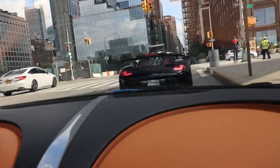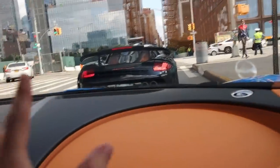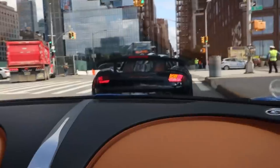This thing in traffic looks unreal. The back end of a Gemballa Mirage GT with that fixed wing, the four exhaust tips, and of course the roof scoop, and the interior of the Chiron's not bad at all. And of course, the New York skyline. What a day, views on views, you might say. I don't know if we're allowed in here, but the guys from Top Gear, they basically can go wherever they want. What? That is so crazy.